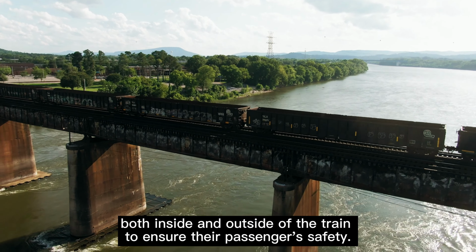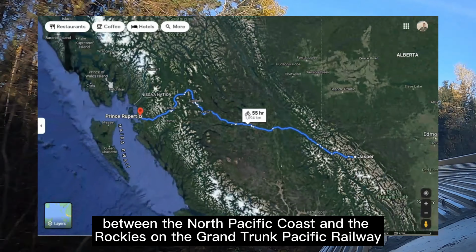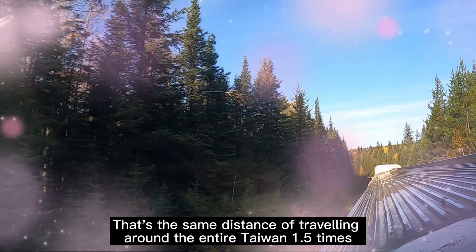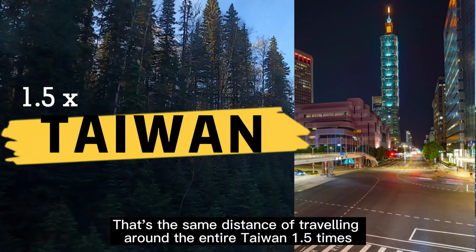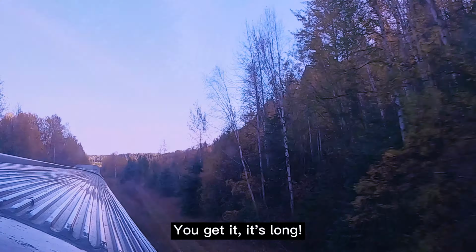ensure their passengers' safety. The journey between Jasper and Prince Rupert covers 1,160 kilometers between the North Pacific Coast and the Rockies on the Grand Trunk Pacific Railway. Wow! That's the same distance of traveling around the entire Taiwan 1.5 times, or Seattle to San Francisco, or New York to Charleston, South Carolina. You get it, it's long.